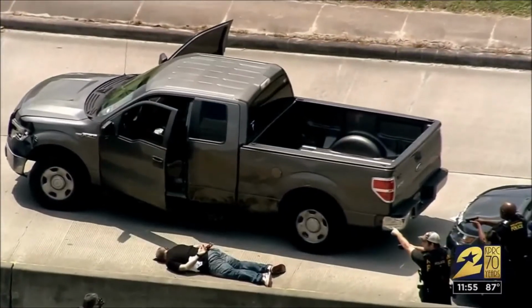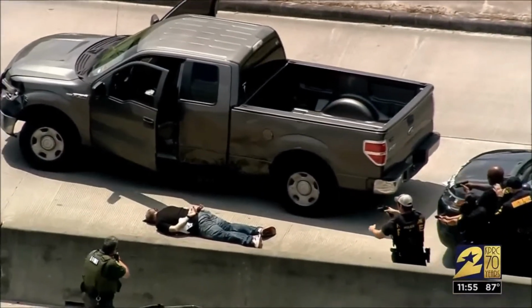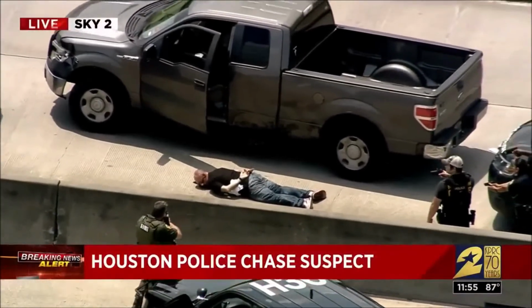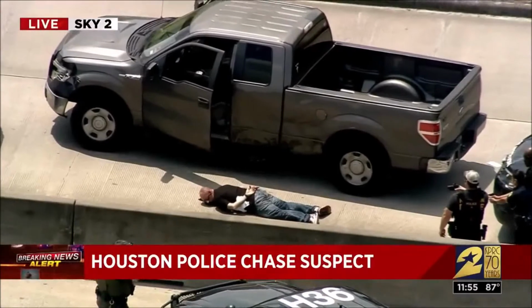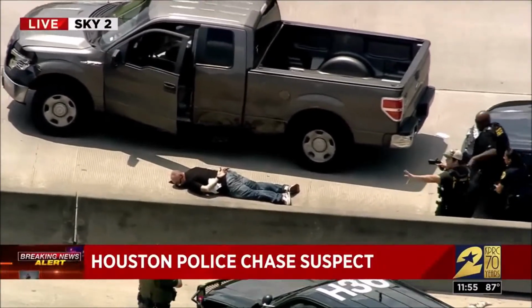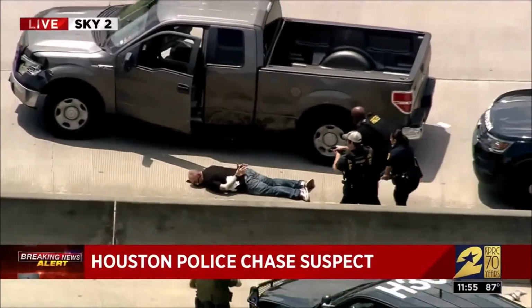As the officers stand there with their weapons drawn, there's at least 3 officers there, 4 officers there, 3 of them with their weapons drawn. Yeah, and we did see the female passenger get out on the passenger side. Saw her briefly. We can't see her now, so we can only assume that she's on the ground as well and following the officers' instructions.